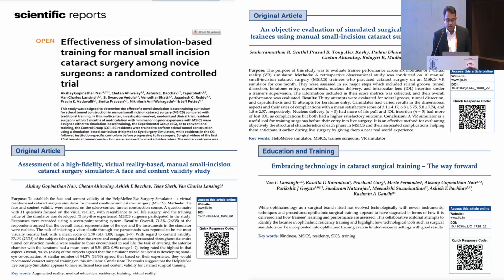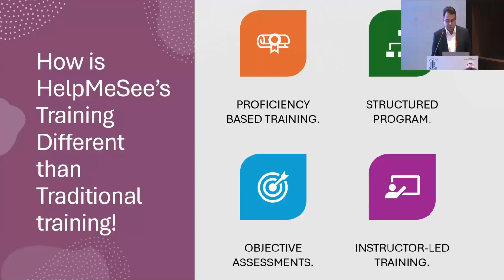We need evidence to support that what we are doing is helping, and these are all the studies. There are a lot of studies which have proven the benefit of simulation-based training, but the studies that you see here are based on the Help Me See eye surgery simulator. So we have enough evidence to show that training on the simulator does help in the live surgeries. But more than this, it is the feedback that we get from the trainees and from their mentors about how the trainees have improved post the training. That is the incentive that keeps us going.